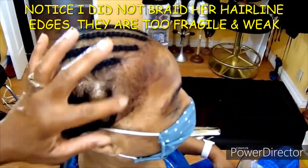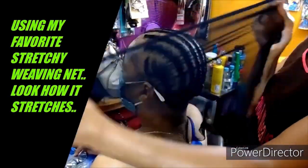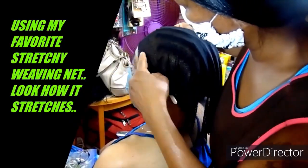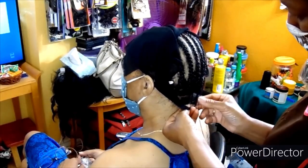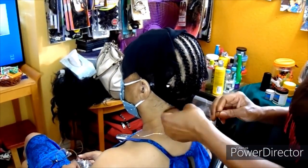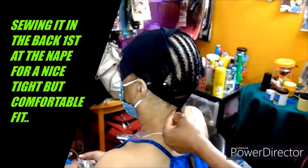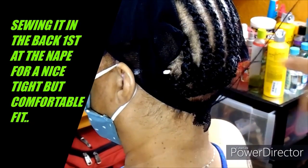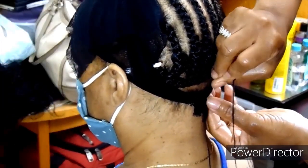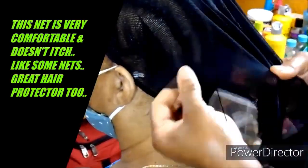So here, her hair braid pattern is complete. And we are going to start with her adding some hairnet before we get to her closure. And again, I love using my stretchy hairnet. I don't use the hairnets that don't stretch anymore. The stretchy net is much easier to work with. It's much more comfortable for my clients, and it does not have any itch. The nets are already soaked either with aloe vera or olive oil, or some of them have argan oil and olive oil, but both have really good hair oils already soaked into the net, and that is also good for the hair and for the scalp. So again, watch this process of how I sew my nets on, and then I will move on to her closure part.